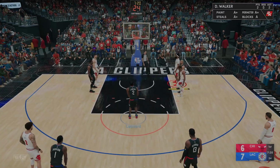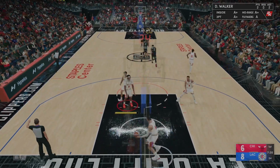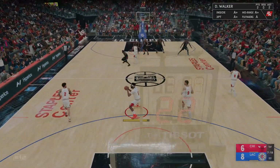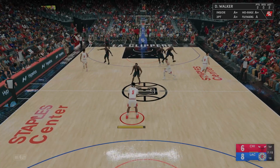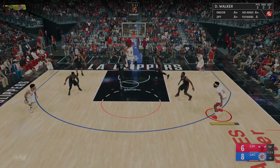And Greg, you look at the power that Kawhi Leonard plays with, incredibly strong for his position. And Kevin, it helps him finish through contact on offense. And it also lets him guard bigger men. Kawhi makes great use of that strength.